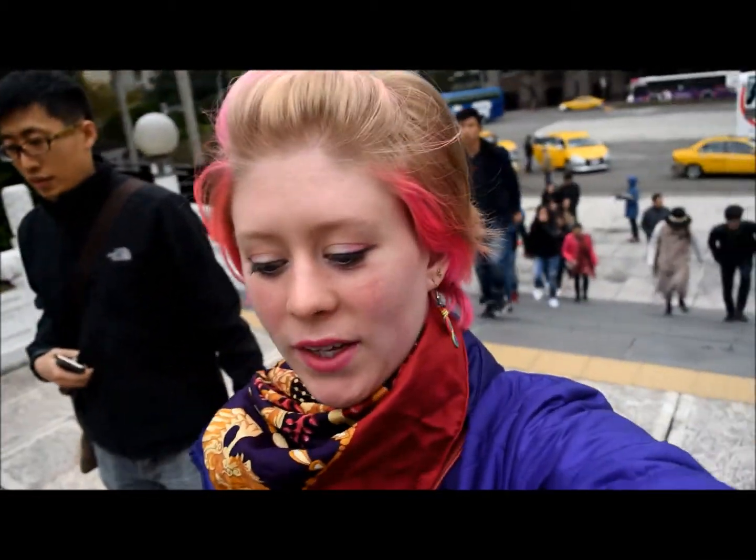Good morning, everyone. Today is day 4 of Taiwan, and this morning we are at the National Palace Museum, Gugong in Chinese. So we're just walking up the steps.